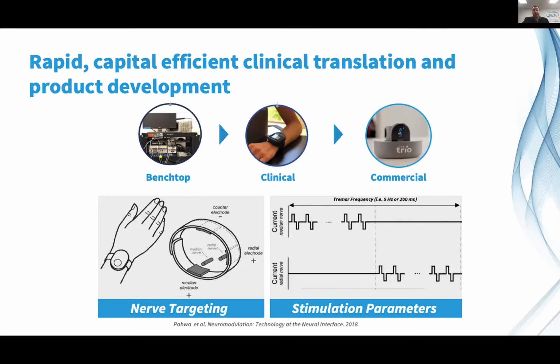And my current focus at Cala right now is on conceptualizing and developing therapy improvements that maximize patients' tremor reduction and improving their overall experience with the device itself. So for example, how can we target the peripheral nerves that we're targeting in a way that's most comfortable for patients? And in addition, what are the specific stimulation parameters that we can deliver, like frequency, like amplitude, for example, that will lead to the most robust effect on the tremor?